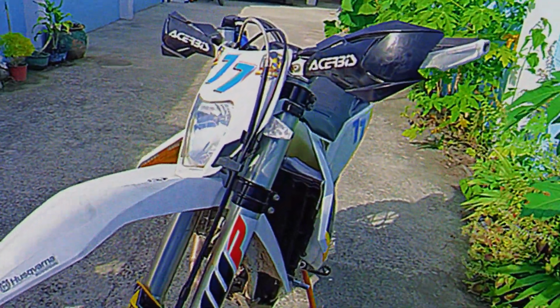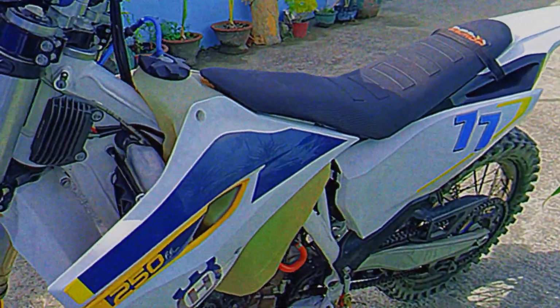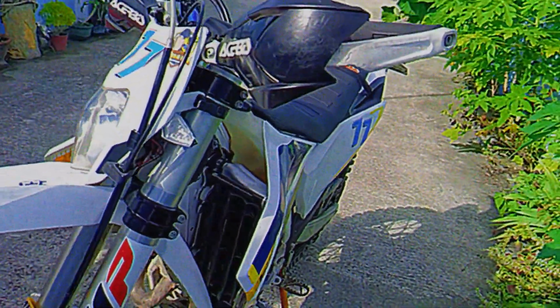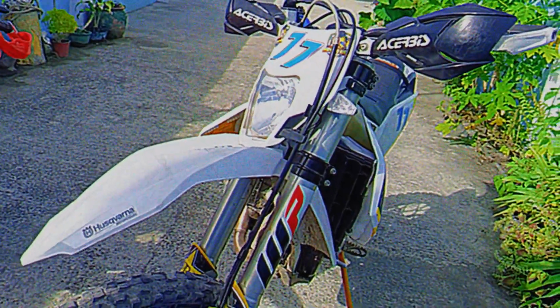I don't feel the same about the HUSQVARNA. If I was traveling and touring around, I definitely would not get on this bike. It just doesn't feel as dependable as the Honda. It's an enduro bike. It's made for the dirt. It's made for the trails.